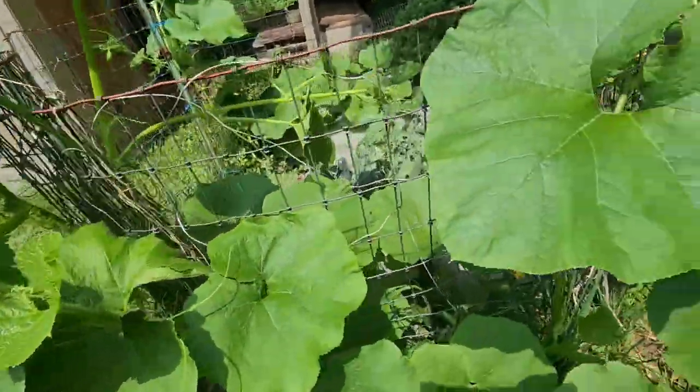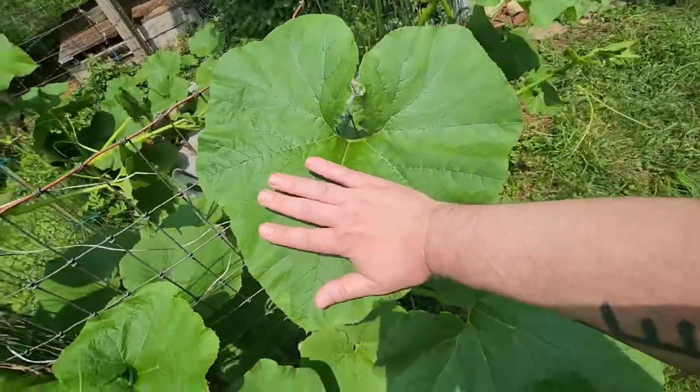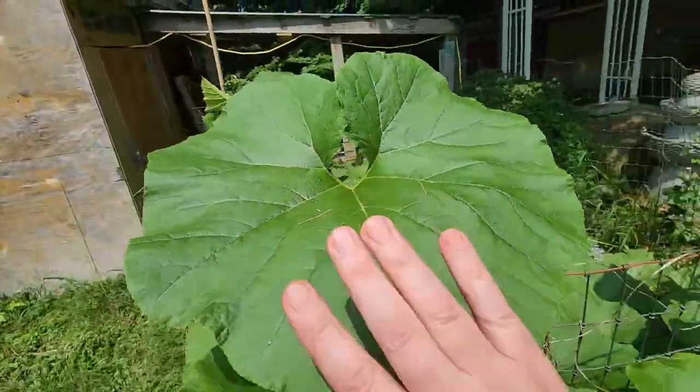But look at, and I forgot to bring the tape measure, but look at the size of these leaves on here. They are just massive. All of them. What's up, Misha Kitty?